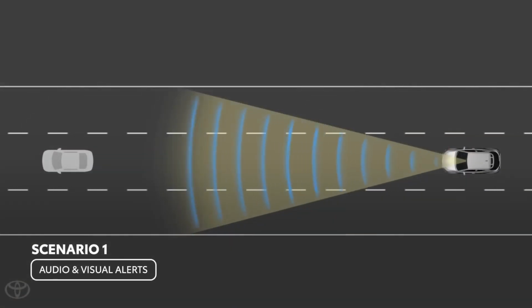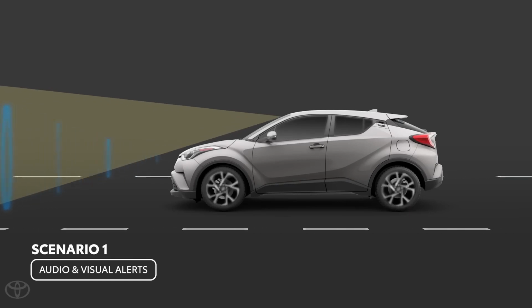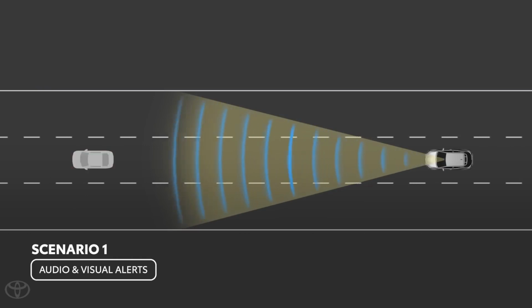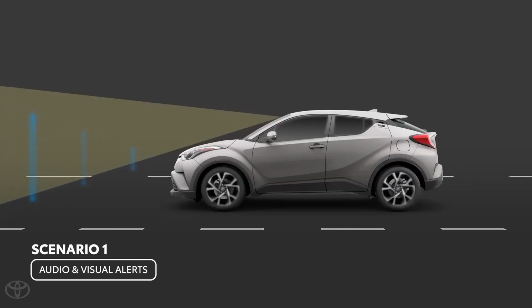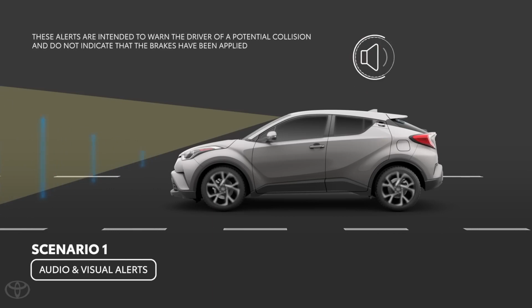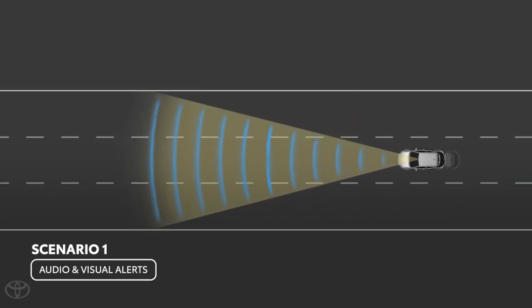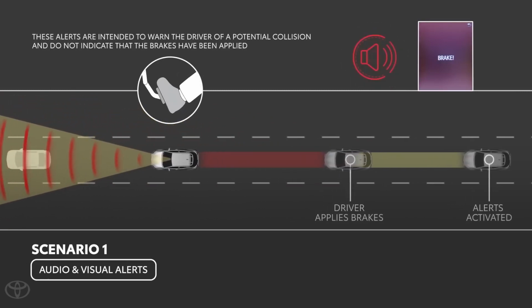In scenario 1, let's say you're driving down the road and PCS spots an obstacle that is detectable to the system. In this example, it's a vehicle that's suddenly stopped ahead in traffic. If the system then determines the possibility of a frontal collision is high, it will warn you with an audible alert, like that. And it will display a brake message on the multi-information display. Now, if you immediately react to the warnings and brake, the PCS warning will stop.